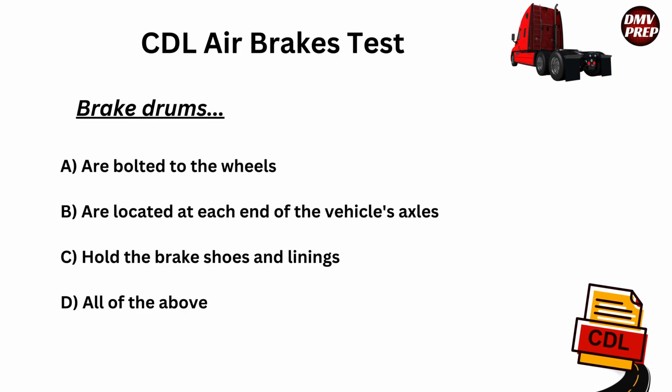Brake drums: A. Are bolted to the wheels. B. Are located at each end of the vehicle's axles. C. Hold the brake shoes and linings. D. All of the above. The correct answer is D. All of the above.